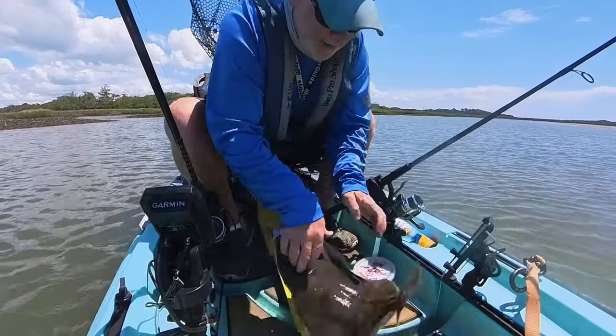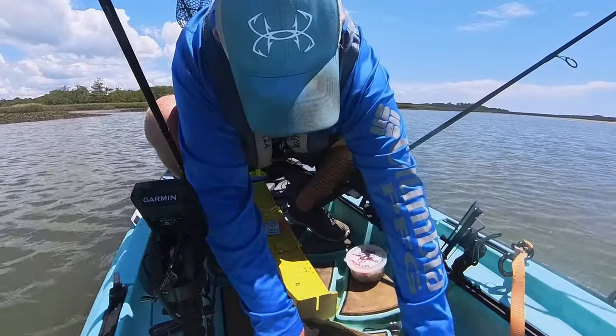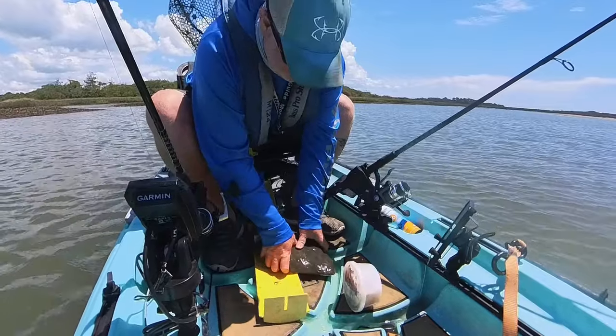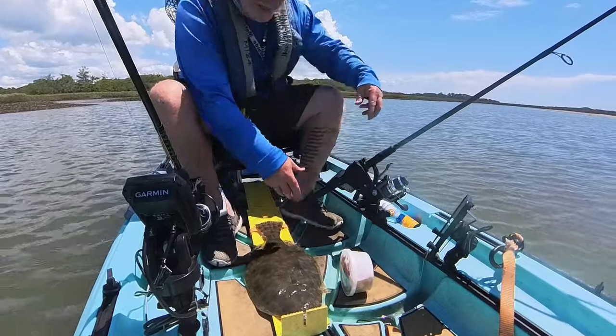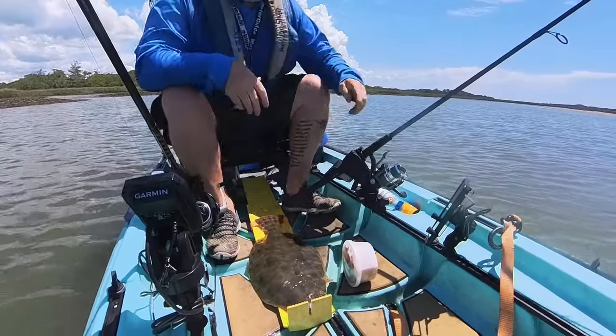Let's get a measurement. Hey. Oh, I hate you fish when you do this crap. Hey. Aim it, bud. Easy there, fella. He's dead on 20 inches. Nice 20-inch flounder. Let's go.